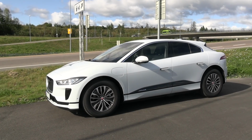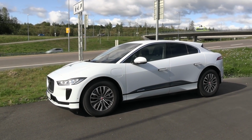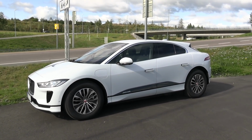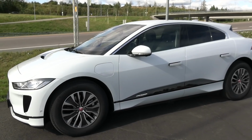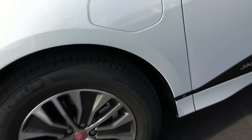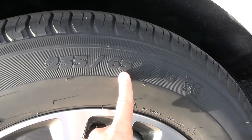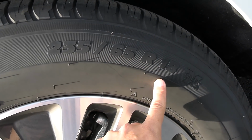This is a Jaguar I-Pace. I've tested it before, but this time it has 18-inch wheels. Yes. So let me just show you the dimensions here. Whoa, so it's 235/65 R18.